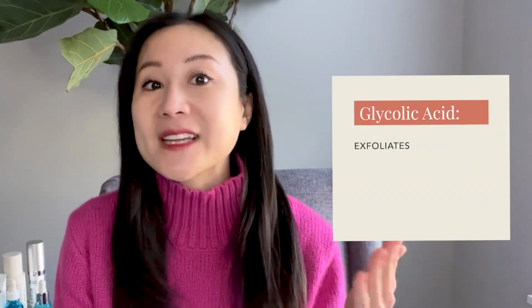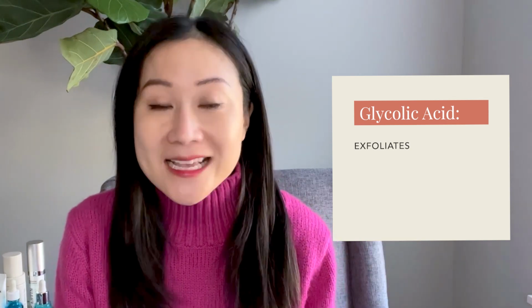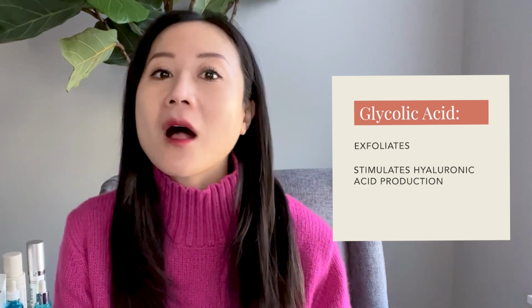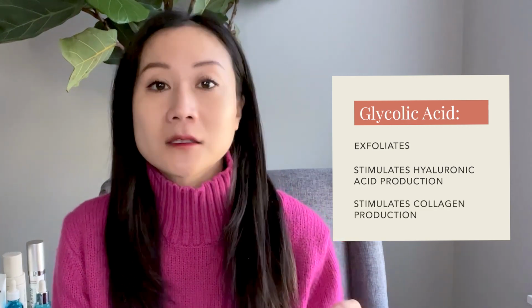Glycolic acid not only works as an exfoliant to help remove that superficial buildup of dead skin, to help your skin look less dull, more radiant, which occurs as we get older, but over long-term use, glycolic acid has also been shown to stimulate hyaluronic acid production as well as collagen production, and has been shown in laboratory as well as clinical studies to improve the appearance of fine lines, dry skin, uneven texture, and skin tone.